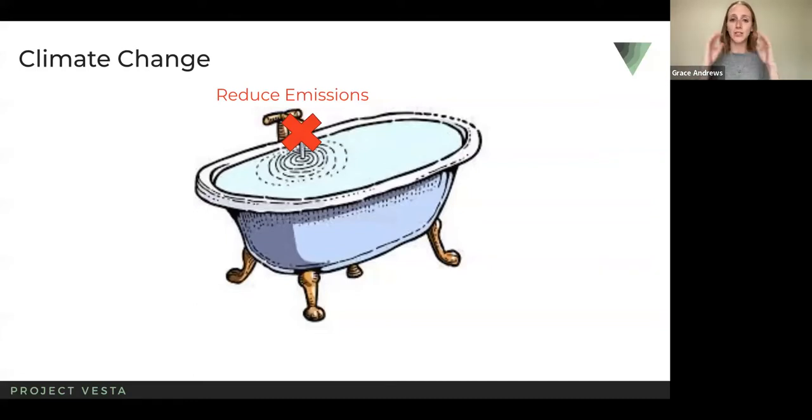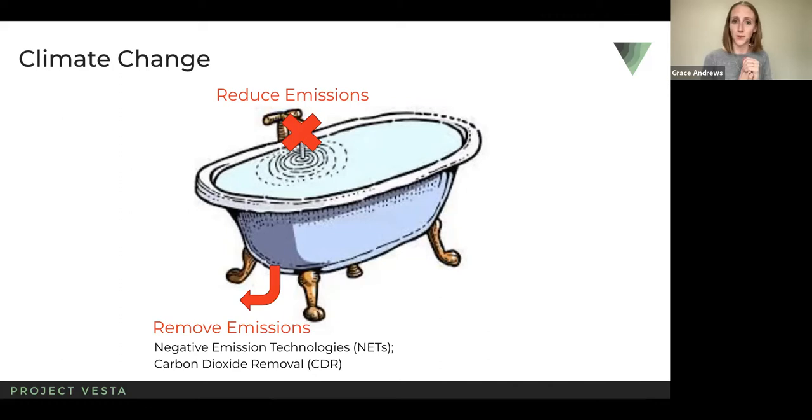That means restructuring our society so that we're no longer so dependent on fossil fuels. This is a really huge task, but it's also absolutely essential. The other thing we can do is drain the bathtub. So we can actually take emissions out of the atmosphere. Now, strategies that are being developed on the second half, this idea of removing emissions, these are things called negative emission technologies or carbon dioxide removal strategies.